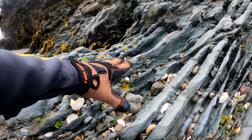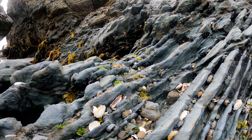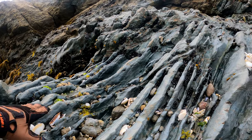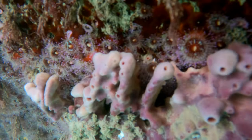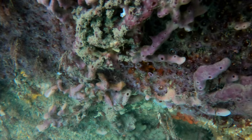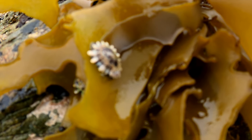Cool erosion formations here. You get a lot of unique erosion patterns on the coast here, depending on the type of rock and the minerals that are mixed in with it. So this looks like something some trendy hipster would put in their backyard in Silver Lake or something. Infamous.